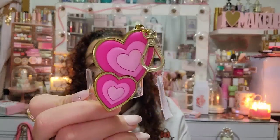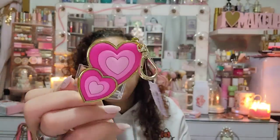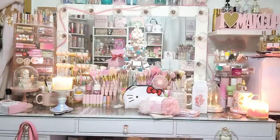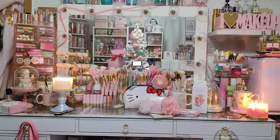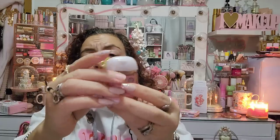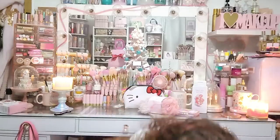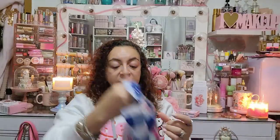And then I got the cute gold and pink double hard one. This one's like a clip. This one is like the one where you just snap the hand sanitizer on there like that and get clips on. That's so cute. So yeah, that's everything I got from Bath and Body Works.